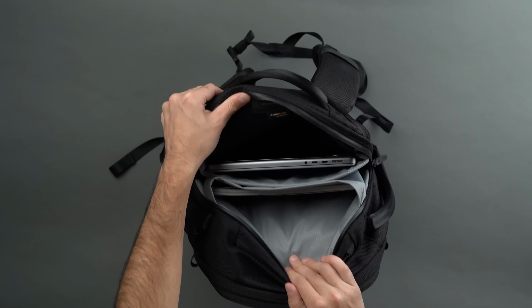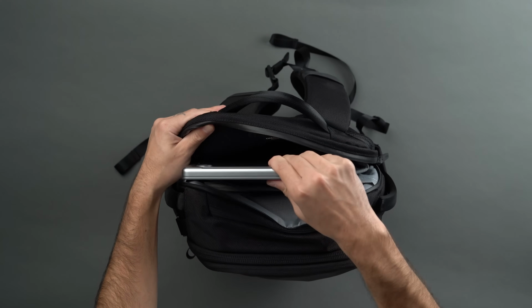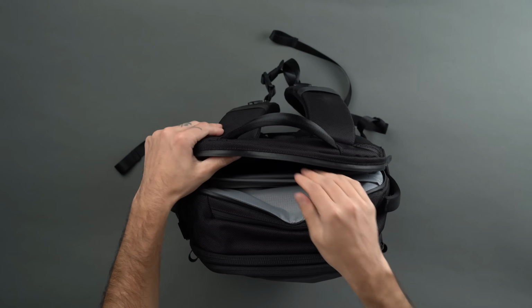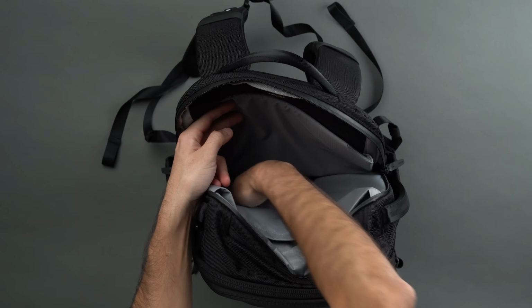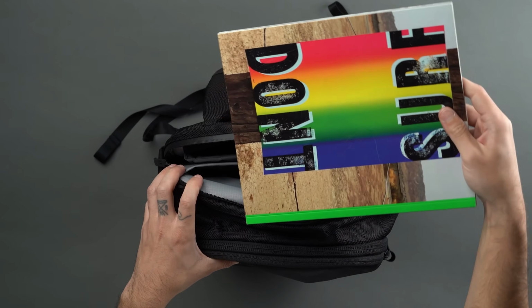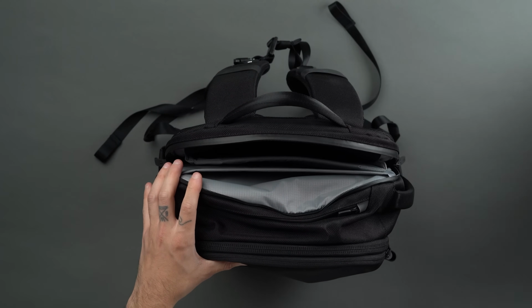The tech compartment against the back panel features a dedicated, padded laptop sleeve, complete with false bottom, accommodating machines up to 16 inches in size. Flanking the laptop compartment are 2 additional sleeves, one perfectly sized for tablets or documents, plus a larger catch-all pouch to round out the interior.